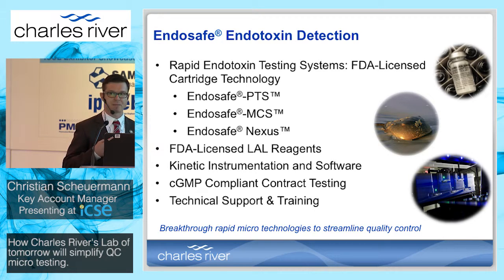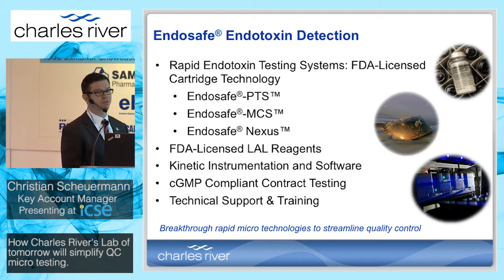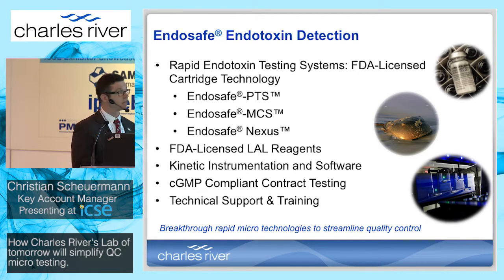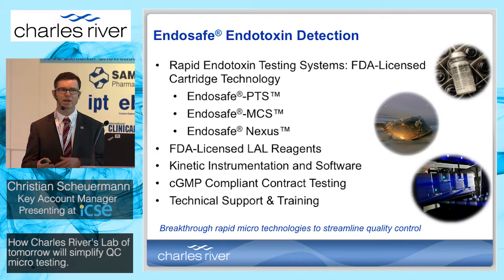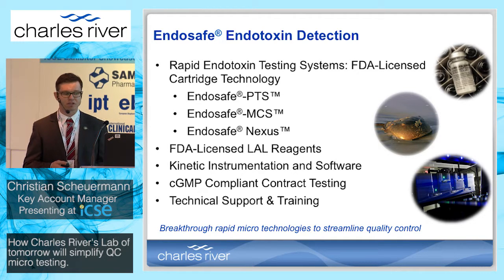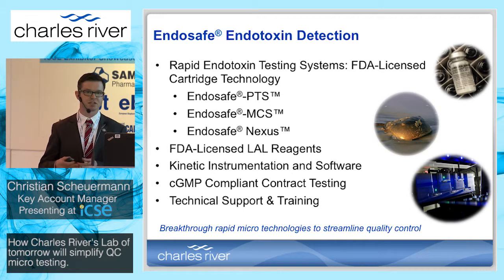If you would like to have a higher throughput model, there's a version called Endosafe MCS. It's also a small system where five PTS testing units are inside the system. We also have a fully automized endotoxin solution, which is called Endosafe Nexus. This is an MCS system connected to a robot. These reagents are of course FDA licensed, and when it comes to product validations, for example, for endotoxin testing, we have the lab in France which is doing cGMP compliant contract testing and is supporting our customers in these product validations.